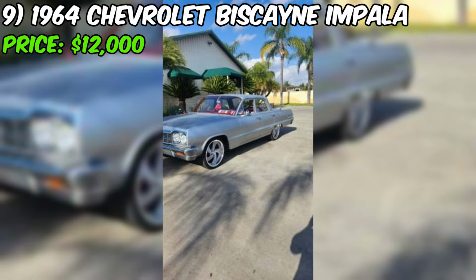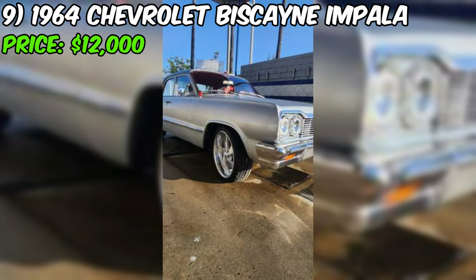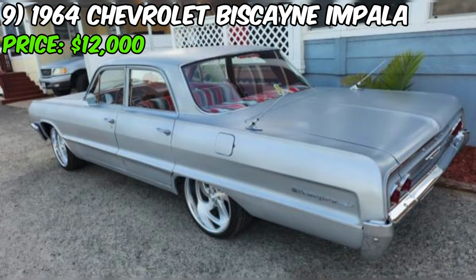9. We've got a real treat for you, a 1964 Chevrolet Biscayne Impala that's sure to turn heads and get your heart racing. This beauty is up for sale on Craigslist for just $12,000, and let me tell you, it's worth every penny. Now, I know what you might be thinking. A car that's almost 60 years old must have some issues, right? Well, the seller has been completely upfront about the condition of this Biscayne, and they've assured us that it runs great with no issues whatsoever.